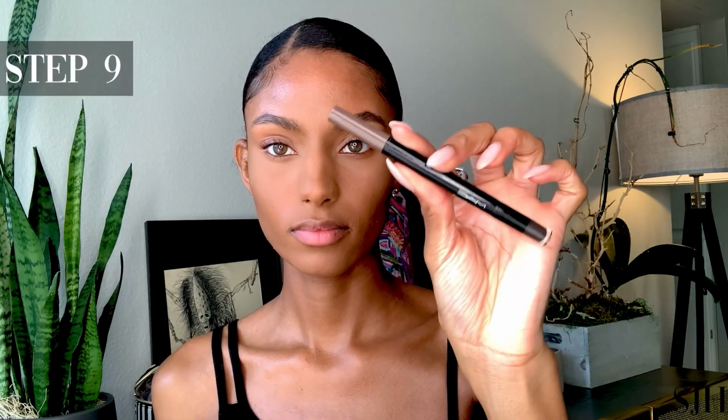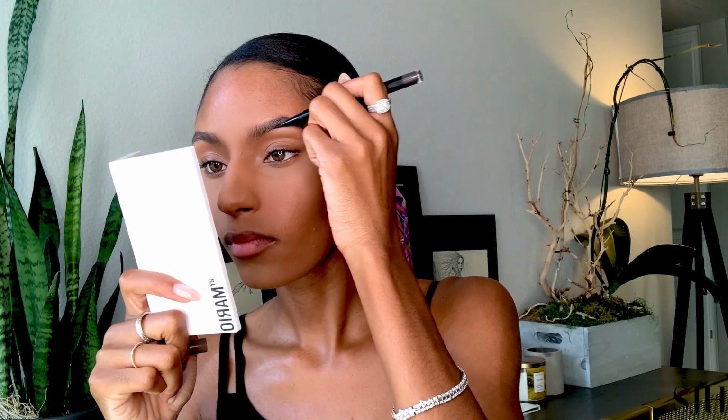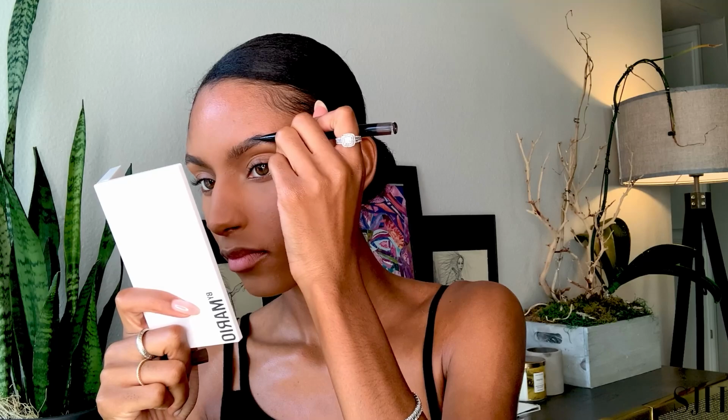Alright, so this is where I shape them up. This is the MAC Shape and Shade Eyebrow Pen. I absolutely love this pen. You guys have seen this in my previous videos. I still have it. It is my go-to when it comes to eyebrows.